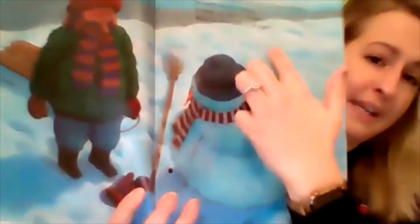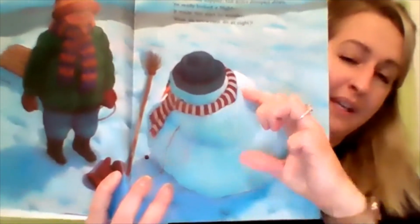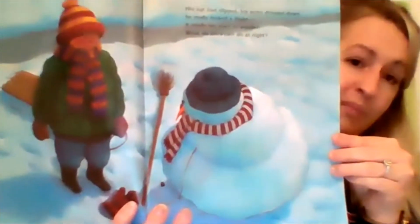So look, he is not big and tall anymore. He is small, and he said his arms fell down and his hat slipped down. Let's see what he thinks that snowmen do at night.